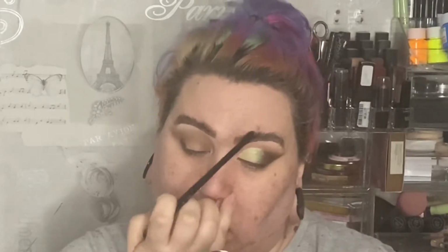Now with this I'm just using the tip of the brush and the lightest pressure, and I'm going to tickle the shade in. And I'm keeping this right on the outer corner. And you can see I'm barely touching. I'm not winging it out yet. I'm just placing the shadow on the outer corner before I go any further.